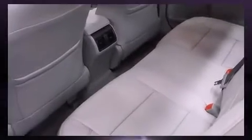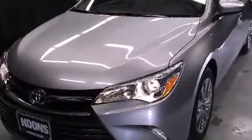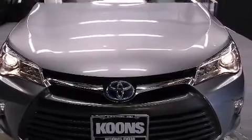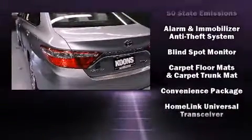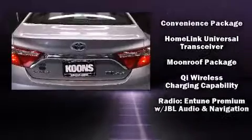You and your passengers will enjoy the stereo system, which includes a CD player with MP3 capability, steering wheel mounted audio controls, and 10 speakers providing excellent sound throughout the cabin. Comprehensive safety includes row curtain airbags and stability control.